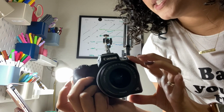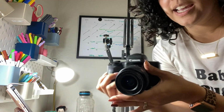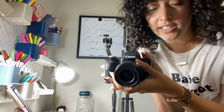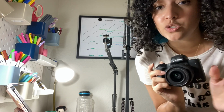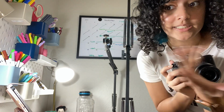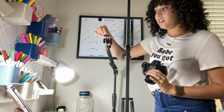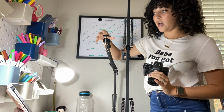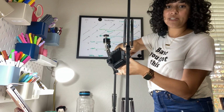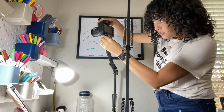I currently use the Canon EOS M50, and I got this on Amazon, and I have it linked in my description box. But you could totally keep filming on your phone because it's affordable and it has a really good camera anyways. With this, it has a little top here where I can screw it to the bottom of my camera. So that is what I do.